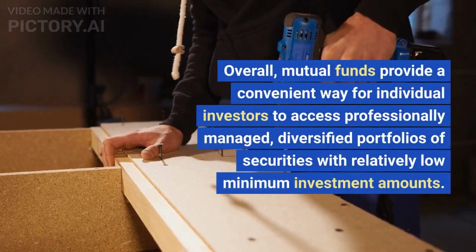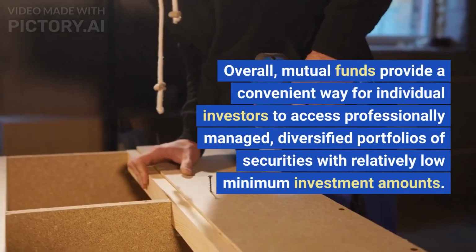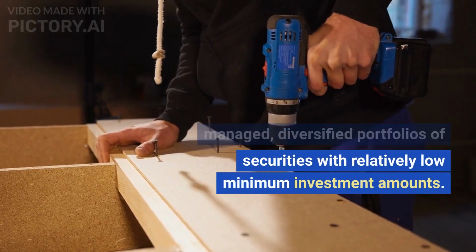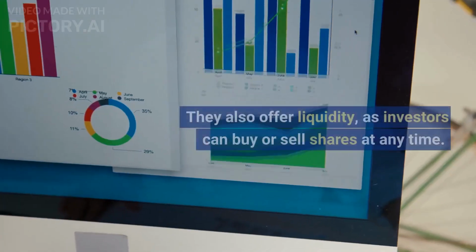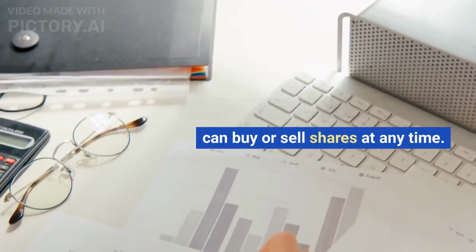Overall, mutual funds provide a convenient way for individual investors to access professionally managed, diversified portfolios of securities with relatively low minimum investment amounts. They also offer liquidity, as investors can buy or sell shares at any time.